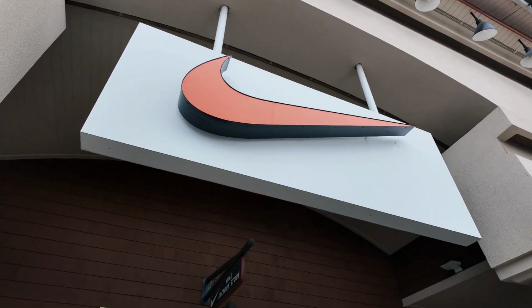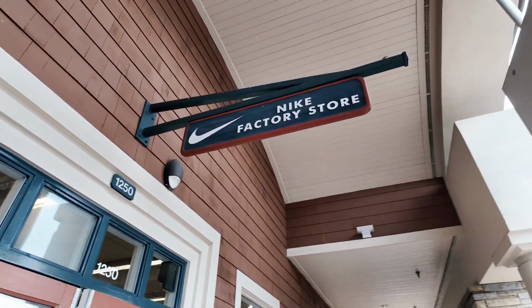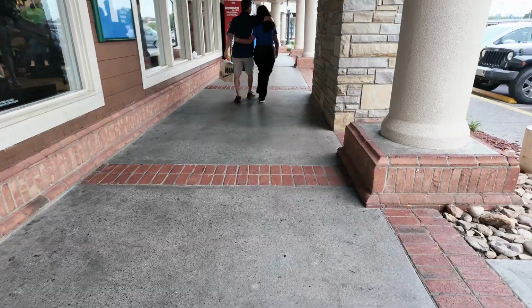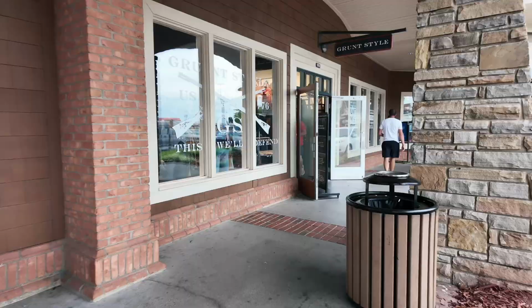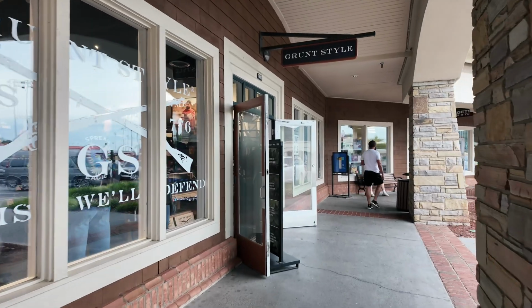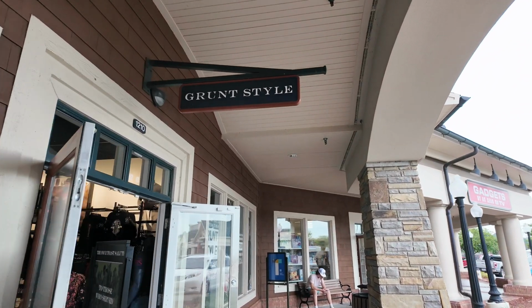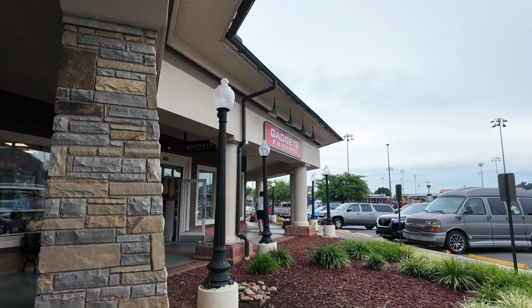Back to our ending point is Nike. They have a large factory store here. I've gotten some nice shoes there, and Nike is right across where we started at Lululemon. So I didn't want to forget to mention Grunt Style is kind of tucked away next to the Nike outlet here in the corner, right next to the Gadgets as Seen on TV.